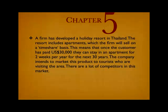The question asks, a firm has developed a holiday resort in Thailand. The resort includes apartments which the firm will sell on a timeshare basis. This means that once the customer has paid $30,000, they can stay in the apartment for 2 weeks per year for the next 30 years. The company intends to market this product to tourists who are visiting the area. There are a lot of competitors in this market.